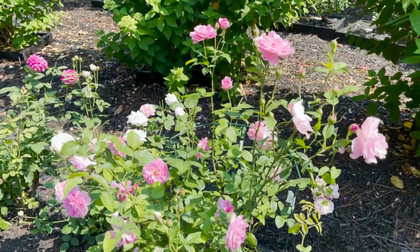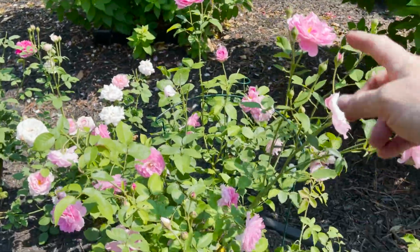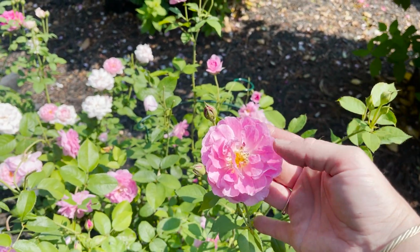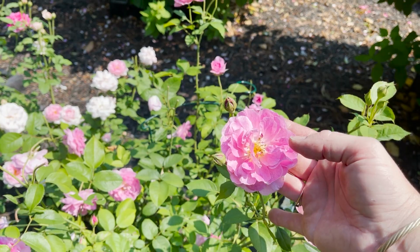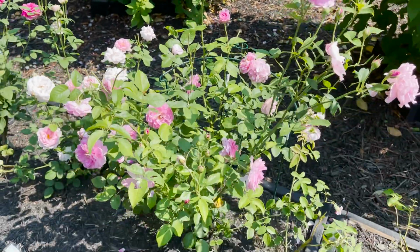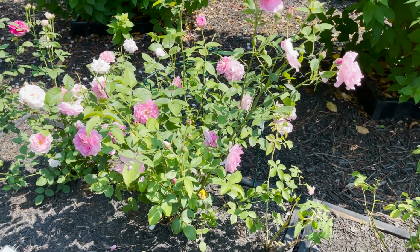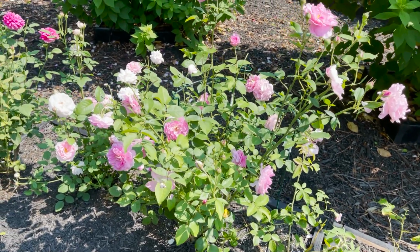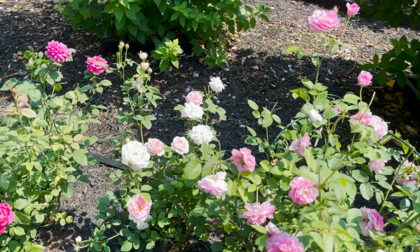This is Port Marion here in this section. And this rose is hard to find. I bought her from, I think, Palatine recently, but I don't know why they discontinued this shrub. It is so beautiful and in such a heavy flush, and has been for a while now.